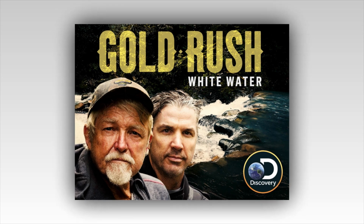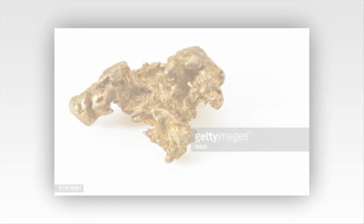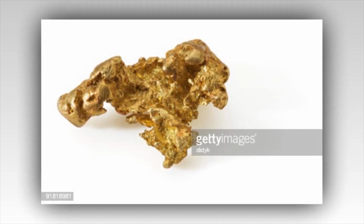On tonight's Gold Rush: Whitewater, it's payoff time as Dustin Hurt is in a plunge pool carved out at the bottom of a raging creek. And he finds gold that looks like a piece of popcorn or even bigger.